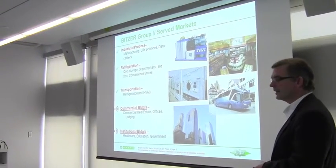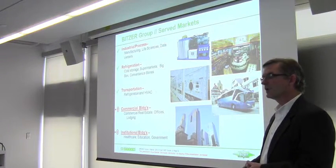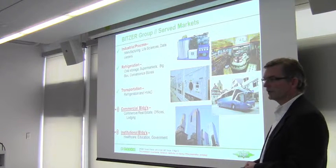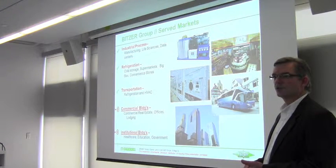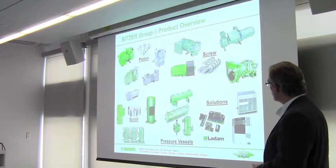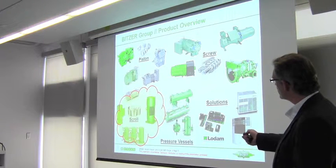Particularly in the transportation industry, we're the largest supplier now of integrated inverter compressors used in marine containers. We also are big in coaches and buses. And where we're targeting now more and more focus is commercial buildings, particularly in the U.S. The U.S. is an underserved market within Bitzer. We're targeting large buildings, commercial buildings, and institutional structures, primarily with the Scroll compressor, which is what I'm here to talk about.